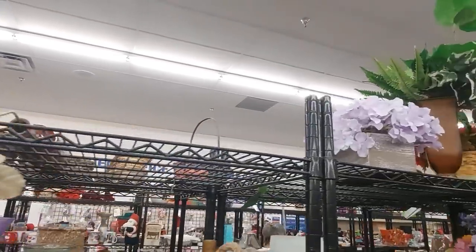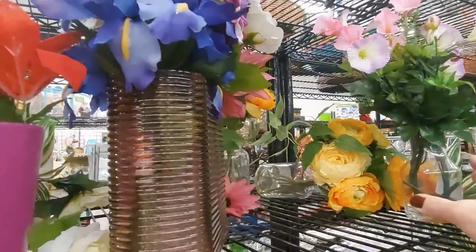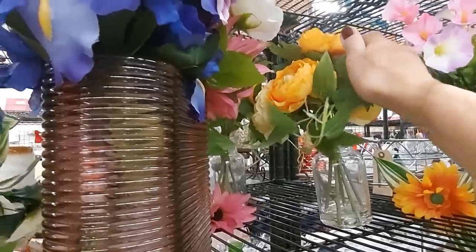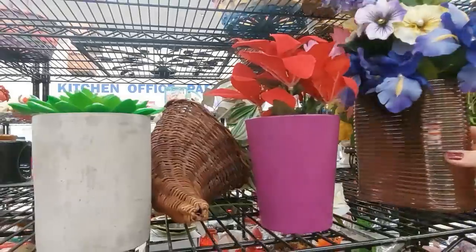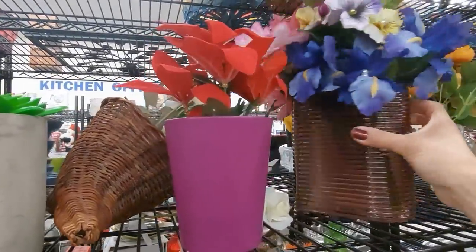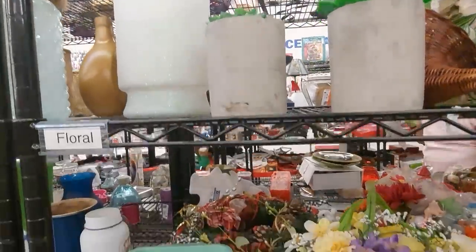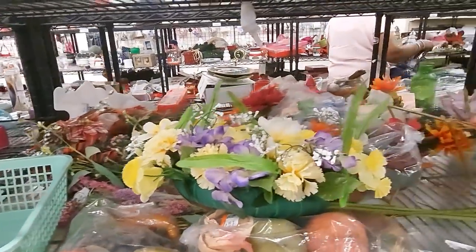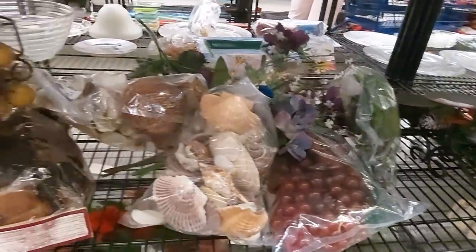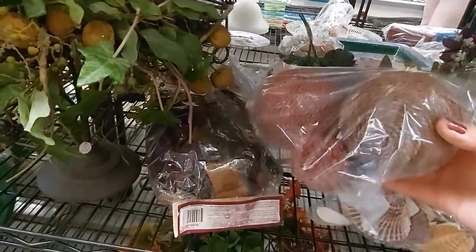Moving into the florals, silk plants here. Another thing to check is the vases and planters that the silk plants are in. Sometimes they'll be in Hull or Hager, or you just never know. But sometimes people overlook the pots because they're so focused on the florals and the silks. Some bags of shells and fruit there, some decorative bits.